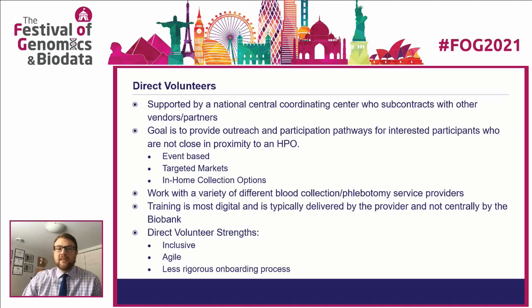However, some of the strengths are that it really allows the program to reach that goal of inclusivity. I think this group is very agile and adaptive because we can basically change a one-sheet of instructions for the phlebotomists and off they go. And there's a less rigorous onboarding process due to the lack of physical infrastructure.